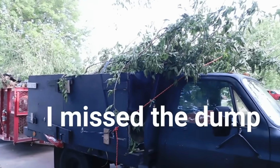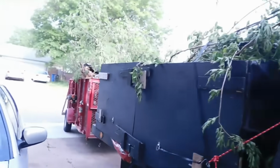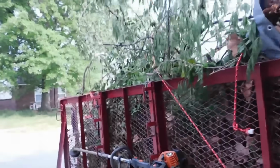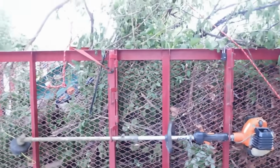That's it. Sweet. Alright. I've got to dump all this before I can start the day. And back here, got all this debris in there. And hidden in there on the other side is my mower. Kind of is what it is. I hate to start the day at the dump because this stuff just wears you out, man. It's a lot. It's a lot.